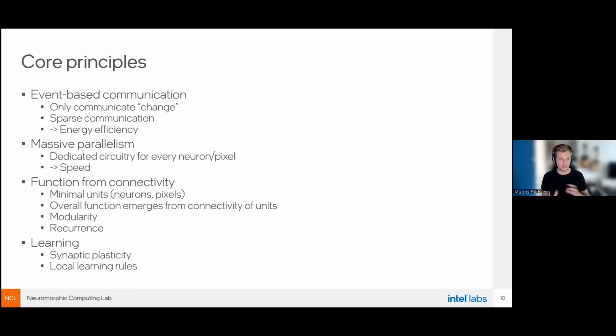The second thing is massive parallelism. So you have dedicated circuitry for every neuron, for every pixel, and that in the end just gives you a lot of speed, because these things can very often be just run in parallel. It shares the core principle of connectionism, where it's often just neural networks where you have minimal units, and the overall function emerges from how they're connected. That also gives you modularity, because you could have two networks on the same chip with two different functions, and they're just modular.